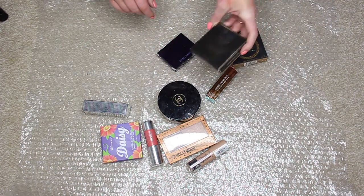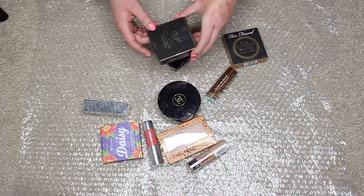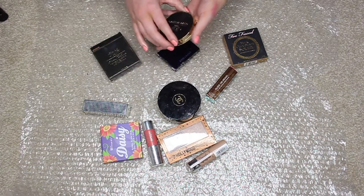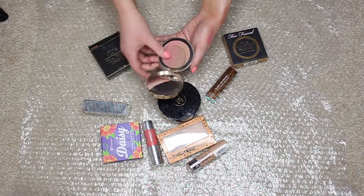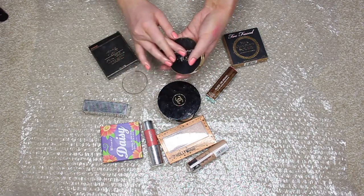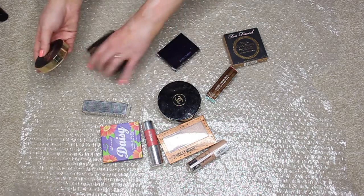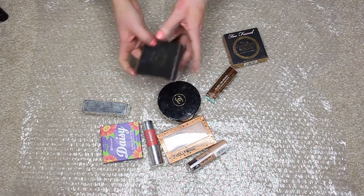And I have this duo from Ciate. This is the Olivia Palermo duo. It's a bronzer and blusher, and I think I probably used this about 2 times and I just can't get rid of it because of how beautiful that packaging is. Just look at that. And these are really pigmented and they do feel really buttery, but as you can see I just haven't used it, so I'm going to go ahead and keep this and I'm going to try and use it a bit more because it is really beautiful, but I know that you can't get it anymore, but it's just stunning, so I'm going to keep this.